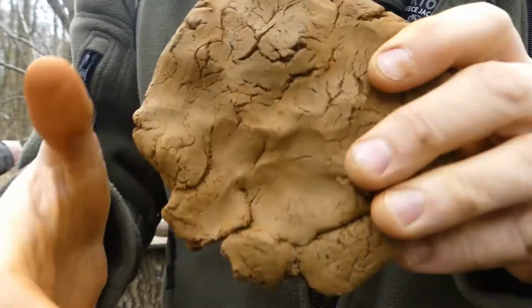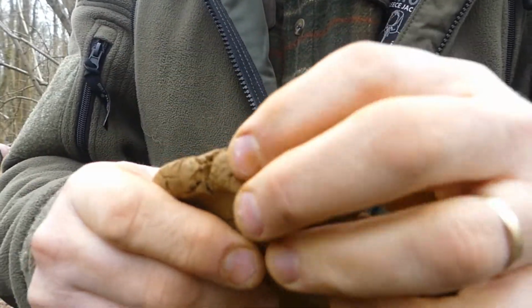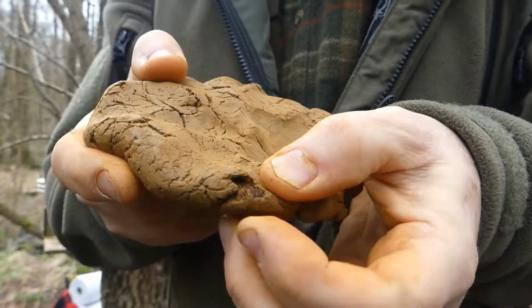Well, that's dinner done. Been chewing the fat, verbally, not physically. And now we're going to do an afternoon of coil pots and pinch pots. I'm just checking for impurities on this bit as we start on our pinch pots. There's some.